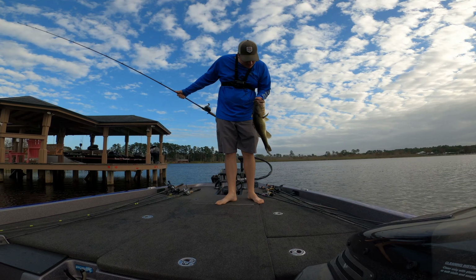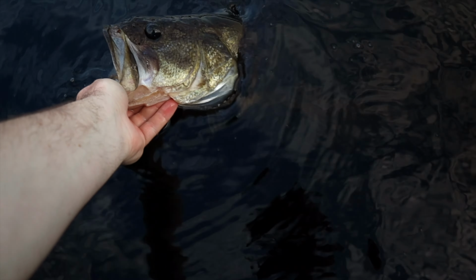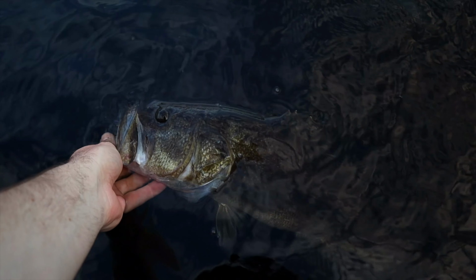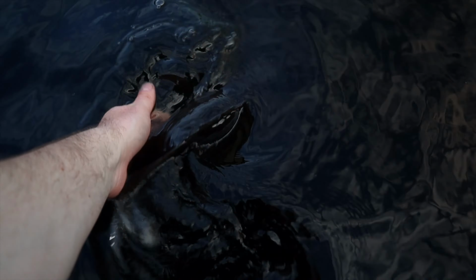Big head, skinny body. All right, so we finally scored ourselves a nice one here. You can see how dark this water is in Florida. It's crazy. I've never fished anything like it until I came down here. That tannic water that everybody talks about. There she goes. That fish was only 2.5, maybe 3 pounds if I'm lucky. But that was the first good one of the trip.